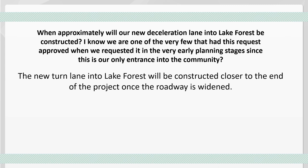When approximately will our new deceleration lane into Lake Forest be constructed? So that new turn lane into Lake Forest will be constructed closer to the end of the project once the roadway is widened on that side.